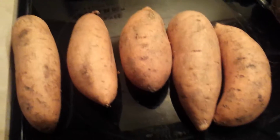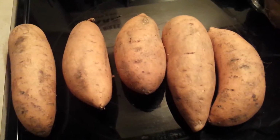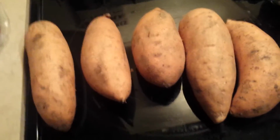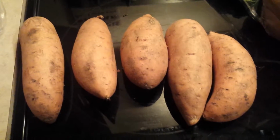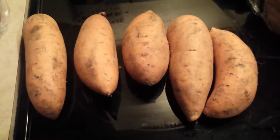Anyway, I slice them pretty thick and put them in a non-stick spray just so they get soft, and then I would just put some pumpkin spice seasoning and then add a little bit of non-fat whipped cream, so they're really good. If you guys have any recipes for these, please let me know, because I usually just eat them like I said, but any other recipes will be welcome.